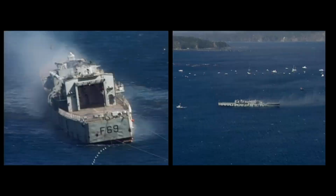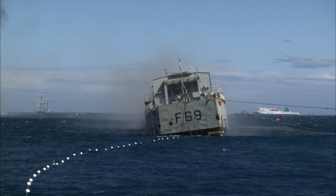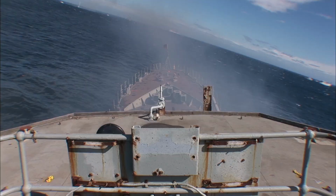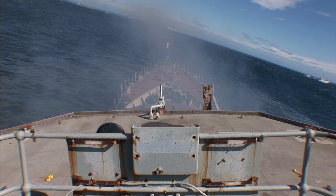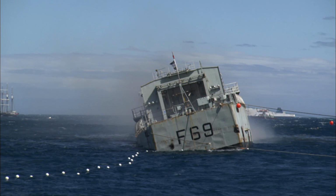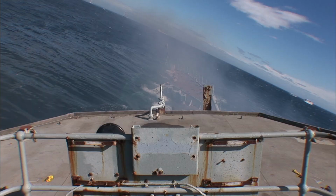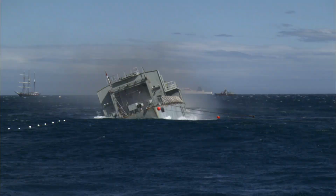She's going to port. Come on, come back, come back. Pull water, pull water. With the ship listing to port, the next few seconds will be crucial. Pull in water, it'll come back. It's coming back. Yep, here she comes. Beautiful. Come back, come back.